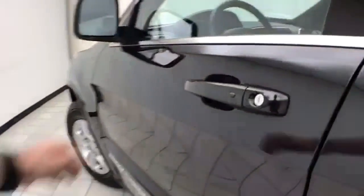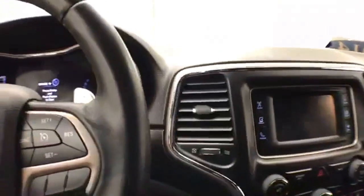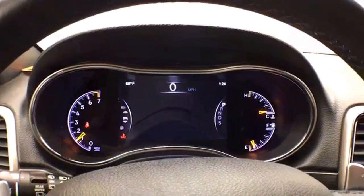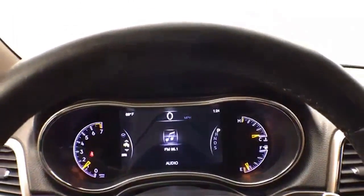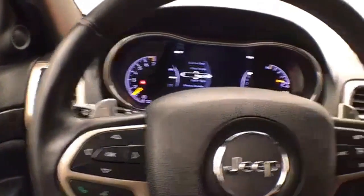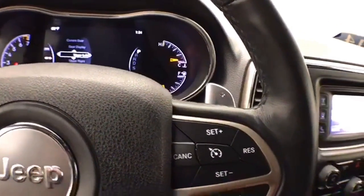This Laredo has keyless entry, power windows, locks, mirrors. Large, easy to read gauges with driver information system, along with customizable dash, all controlled by buttons on the steering wheel. Cruise control. Paddle shifters for when the 8-speed automatic transmission is put in sport mode.